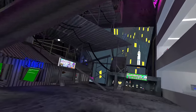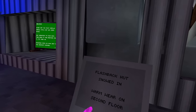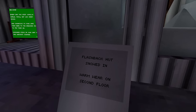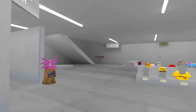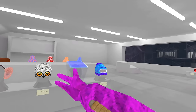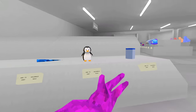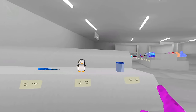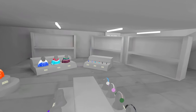So we have the Winter Flashback cosmetics. They're not here. Flashback hut snowed in, warm wear on second floor. Okay, so the Winter Flashback is on the second floor. They're finally using the second floor for some more stuff than just like the Christmas. So we have the Flashback up here. I guess we're getting too many cosmetics, so we got new places for them. It looks like it's all of the winter ones, because there's the icicle here, you got the penguin, you got all this stuff over here.